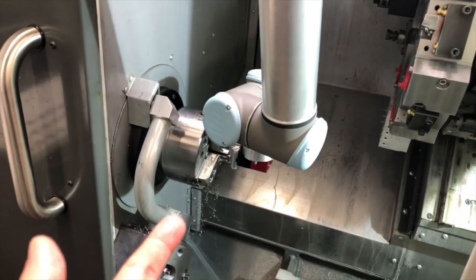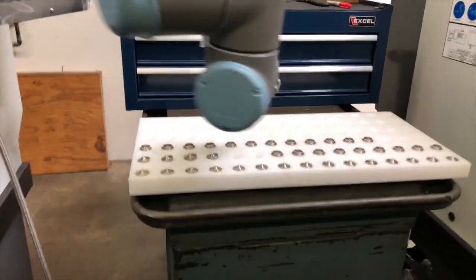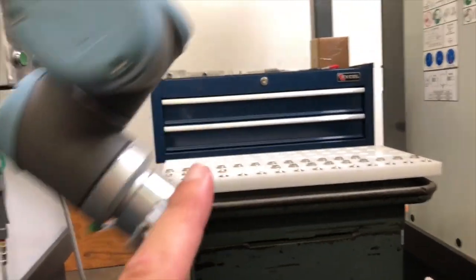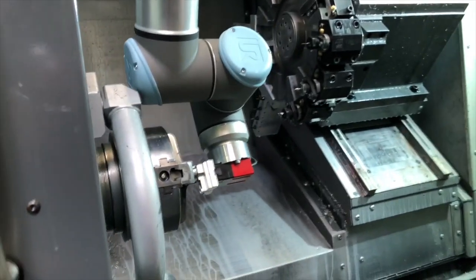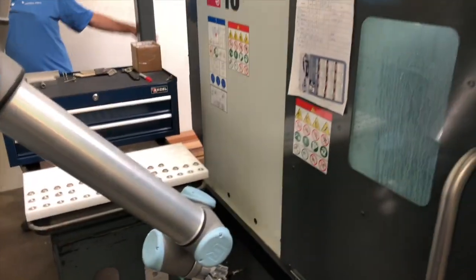Putting it into the Haas. Normally this is done by an operator for a custom fixture. There we go. Now it's loading it into the chuck of the second Haas. And now both machines run. Door closes, and now we wait.